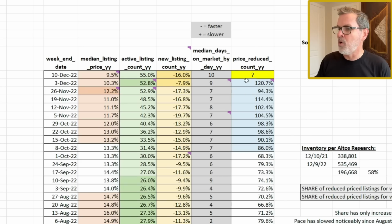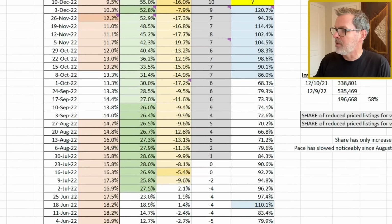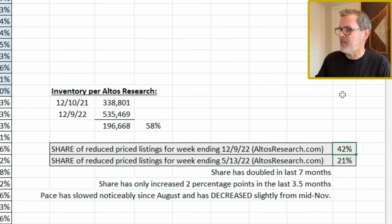Again, I'll definitely keep you posted once Realtor.com releases last week's data for price reductions. Let's also talk about the share of reduced price listings according to AltosResearch.com. Because for the week ended December 9th, the share of price reductions is at 42%, meaning approximately 4 of every 10 houses listed for sale right now have already reduced their asking prices.